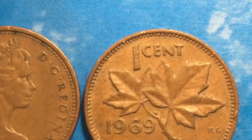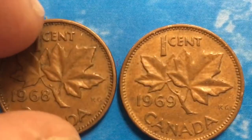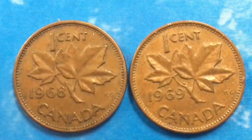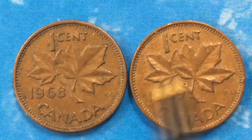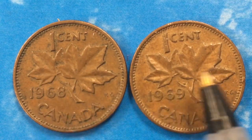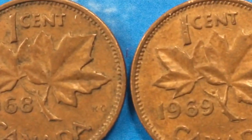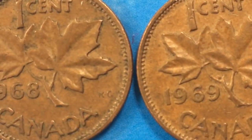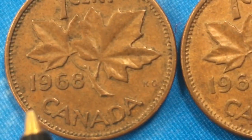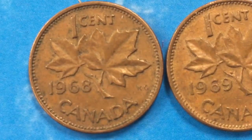Today we're going to take a look at two Canadian coins, the 1968 1-cent coin and the 1969 1-cent coin. As you can see, they say 1 cent at the top, the year down here under the maple leaf sprig, 1968 here, 1969 here. Over here, if we look closely, we see a K and a G, and that's for George Kruger Gray, who was the engraver of the back side of these coins. And then down here at the bottom we see that it says Canada.